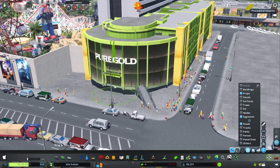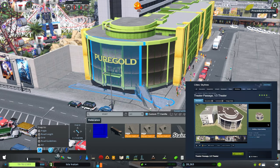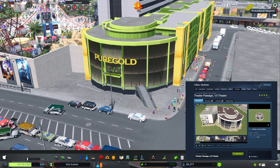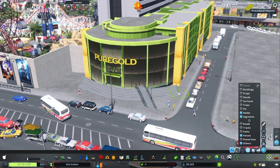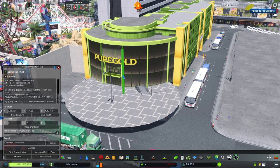So I tried to find a building with a rounded facade, and I found this theater made by Sven Berlin and Josh, which I thought was the perfect fit for this supermarket. I just converted them to a procedural object to make it look like this.